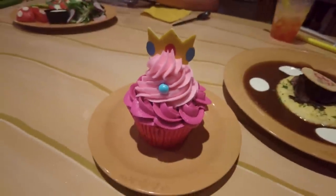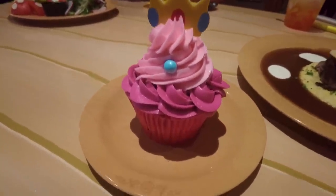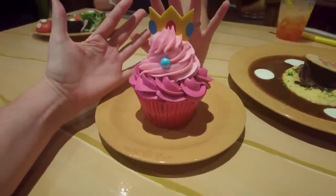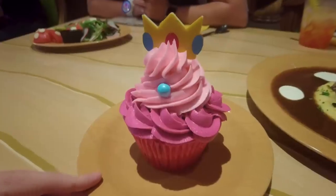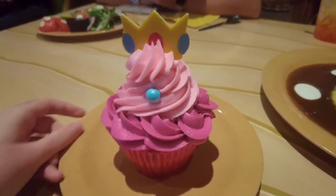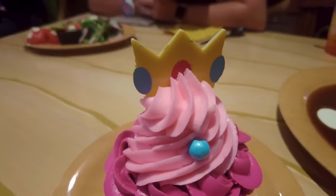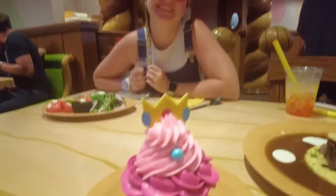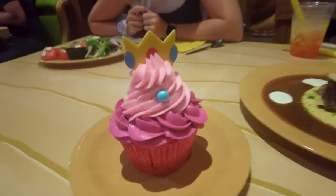For our dessert, we got the Princess Peach Cupcake, which is huge. This is my hand. Look how big this thing is. It is a raspberry-filled funfetti cupcake with buttercream frosting and a Princess Peach chocolate crown. It's pretty much all I've ever wanted my whole life ever. I don't like raspberry that much, so I'm interested to see, but Funfetti is one of my favorite cakes. Because we're adults. And we're Funfetti.